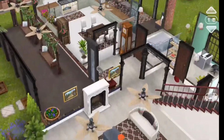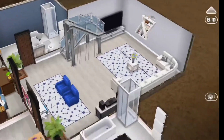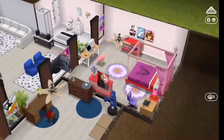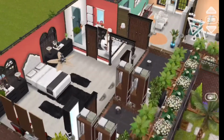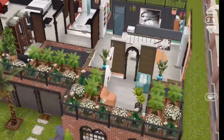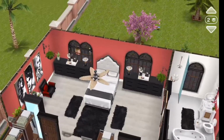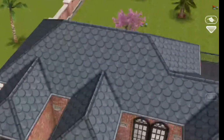And here is a basement. Now, I can get that this is a kids area, which I like. But as you go upstairs, you come into, I don't know what. I'm guessing it's a master suite. Red with the black is kind of creepy. But for inventory, I would say that this house is a 0. And for the layout, I would say it's a 6.